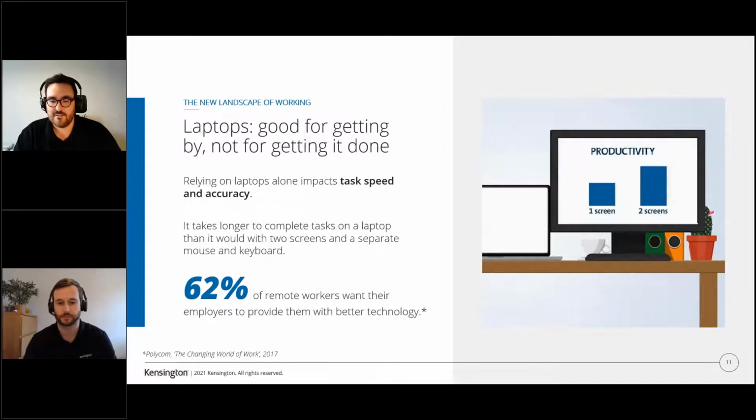62% of remote workers wanted their employers to provide them with better technology. This is from a study that was done a couple of years ago now, but I'm sure that if we were to redo that study now, we'd have more people saying that they needed better equipment, especially in the home office.